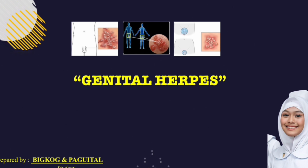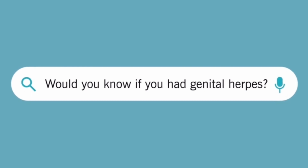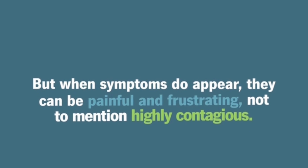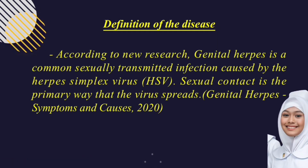So what is genital herpes? Would you know if you had genital herpes? You might think so, but the truth is, many people don't have any idea they have this sexually transmitted infection. Some people don't have any symptoms at all, but when symptoms do appear, they can be painful and frustrating, not to mention highly contagious. According to new research, genital herpes is a common sexually transmitted infection caused by the herpes simplex virus. Sexual contact is the primary way that the virus spreads, according to Genital Herpes Symptoms and Causes 2020.